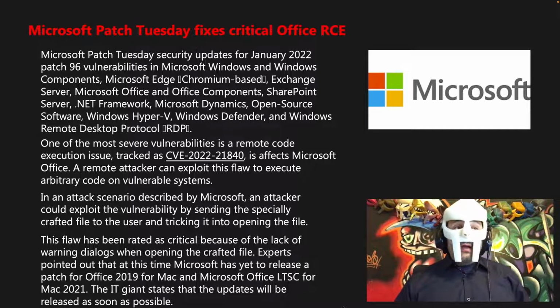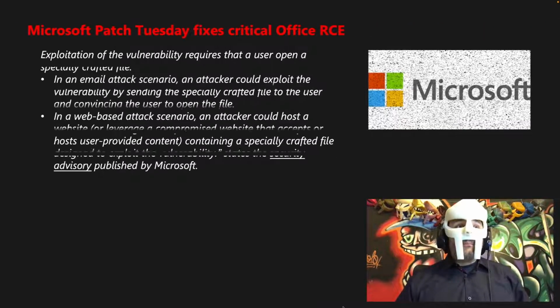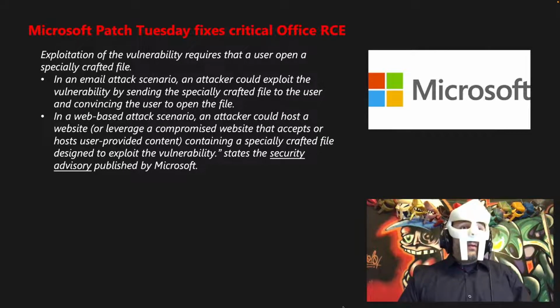Experts pointed out that at this time, Microsoft has yet to release a patch for Office 2019 for Mac and Microsoft Office LTSC for Mac 2021. The IT giant states that the updates will be released as soon as possible. Exploitation of the vulnerability requires that a user open a specially crafted file. In an email attack scenario, an attacker could exploit the vulnerability by sending the specially crafted file to the user and convincing the user to open it.